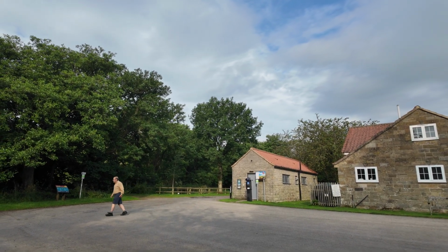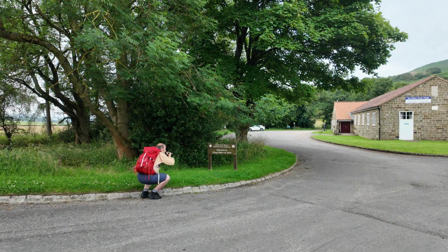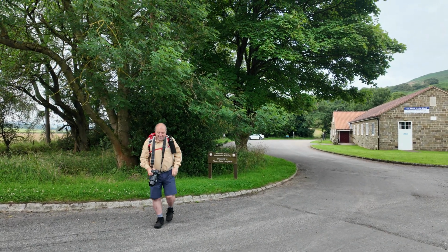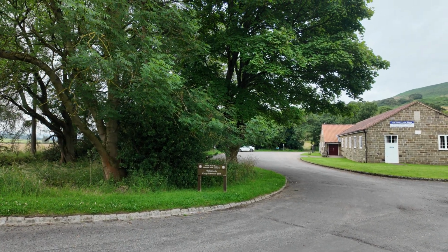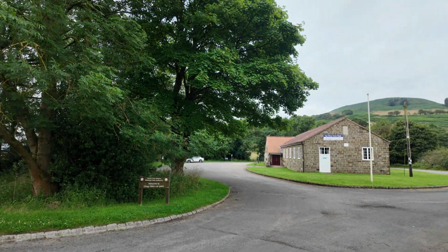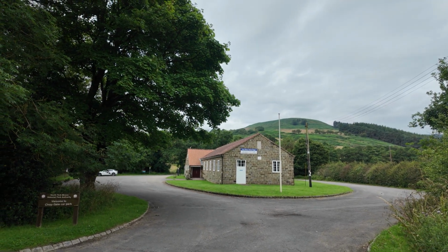It's a little bit chilly, but we're looking forward to our day. So here we are, just leaving the Chop car park, setting off on our little walk up to the Wainstones. Looking forward to this. Weather promises to be good. Let's do this.